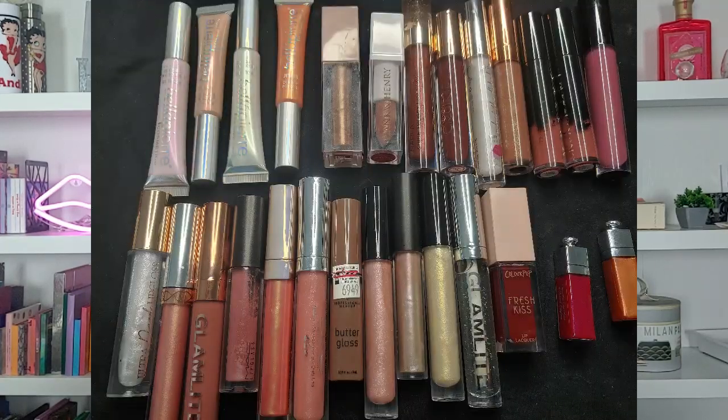Lip gloss. I have 27 lip glosses. I don't even wear lip gloss. I wear it on camera. That's it. I could do with like 3. Honestly, I would like to have 3. Ultimately 3. And then lip balms and oils.